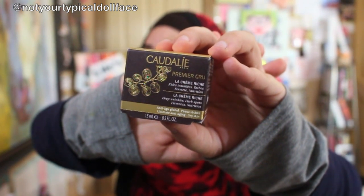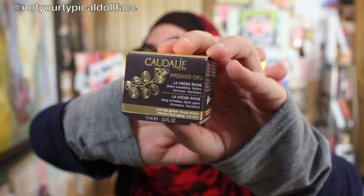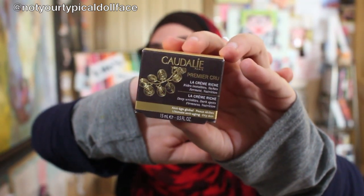I can't read off the little monitor, but it's for wrinkles, dark spots, firmness, nutrition, all that kind of good stuff. So this was actually not even a point perk. Sephora has this page where they list all the offers that they have on at any given time.